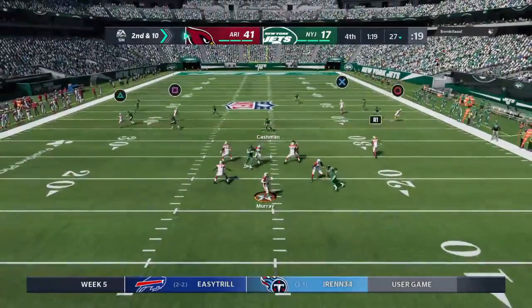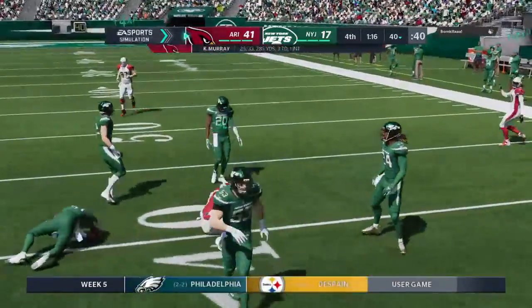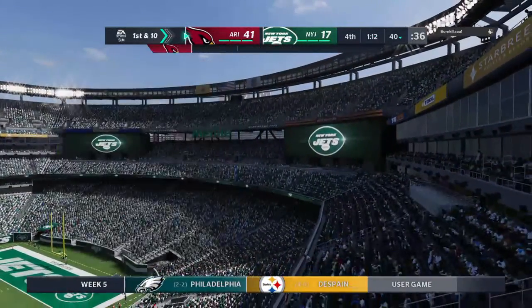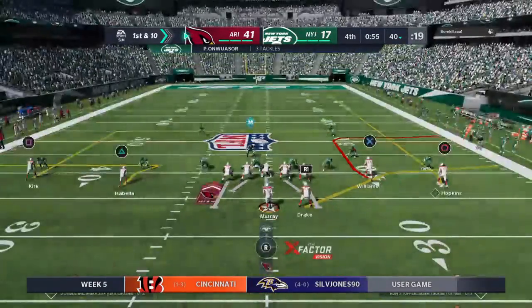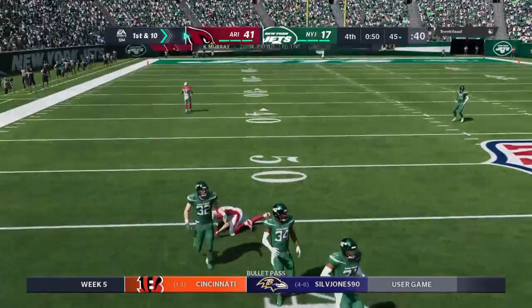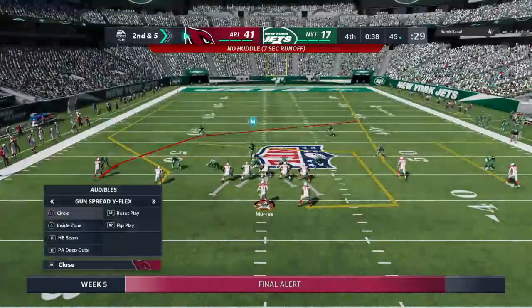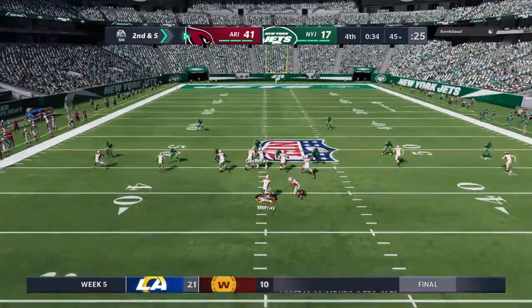Back to throw it, Murray. And he comes back with one complete. And down he goes, but he takes it up to the 40. A gain of 13. It's a 1st down. Out of the gun, here's Murray. That ball complete to Isabella. 5 yards on the catch there, brings up 2nd and 5.